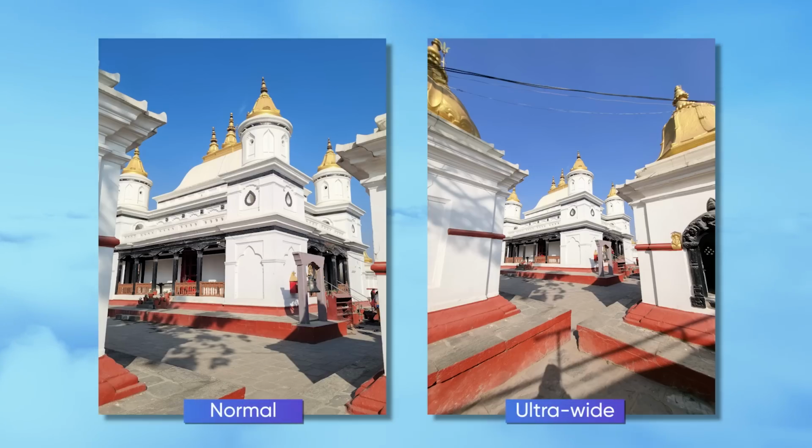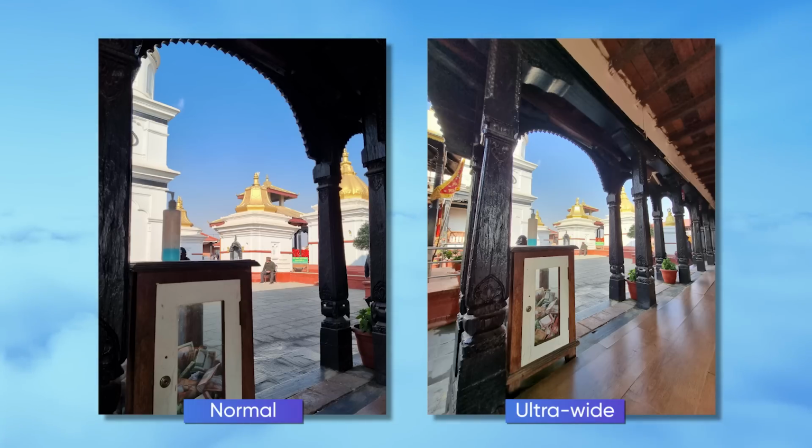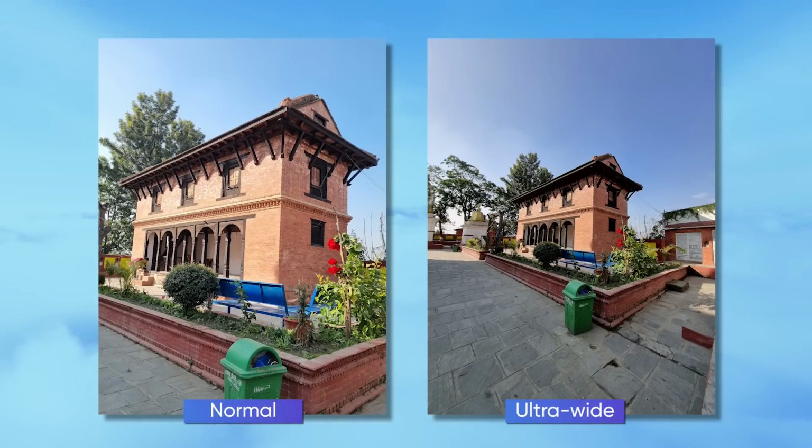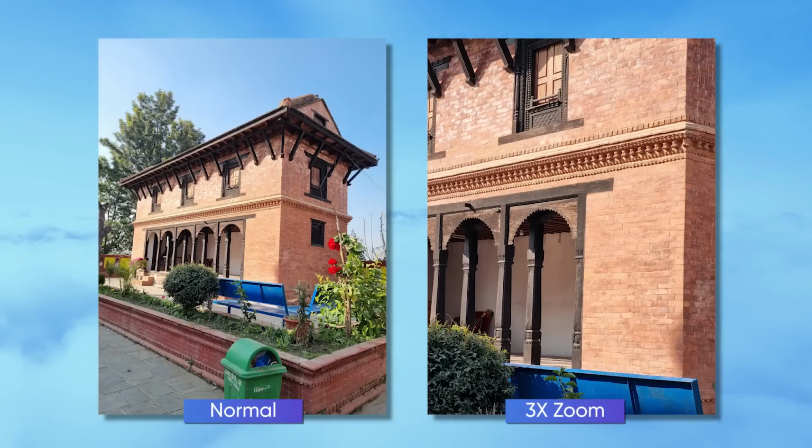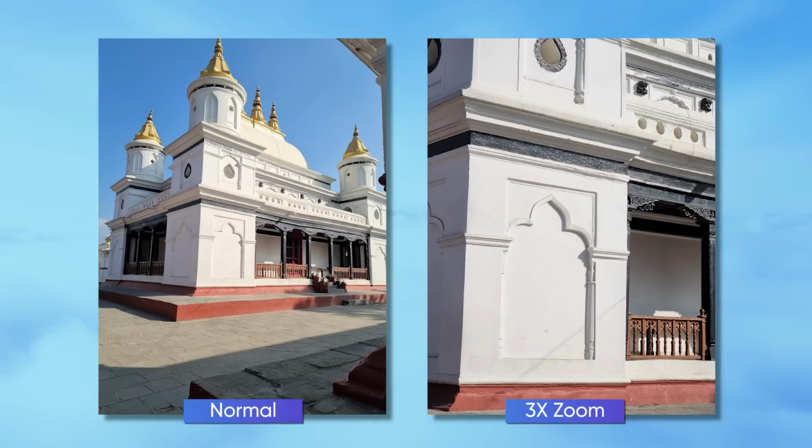The only aspect where I think it could be better is maintaining highlights and exposure in a bright environment. And this holds true for both regular and ultra-wide angle shots. Other than that, it can pull off some really good pictures from its normal as well as ultra-wide angle sensors. And one of the reasons why the S21 FE's cameras stand out in this price bracket is also because it has a dedicated telephoto lens capable of 3 times optical zoom. So if you are more into zoom photography, you can get detailed zoom-in shots here.